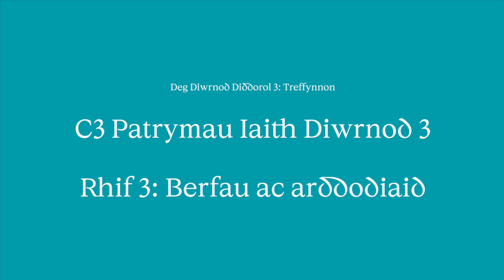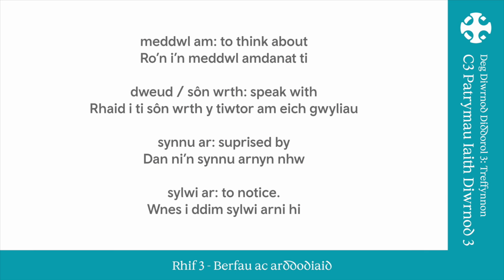Rhif 3. Berfau ac arddodiaid. Verbs and prepositions. There are a number of books written about which preposition follows which verb. Here is a list of some of the most useful pairings to learn.